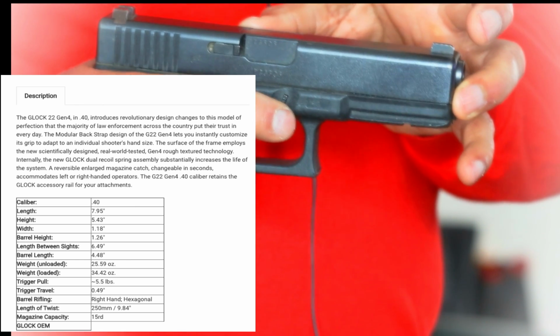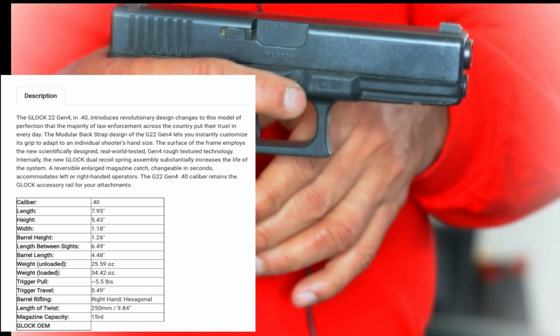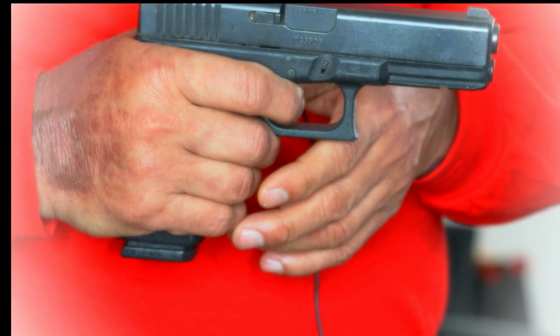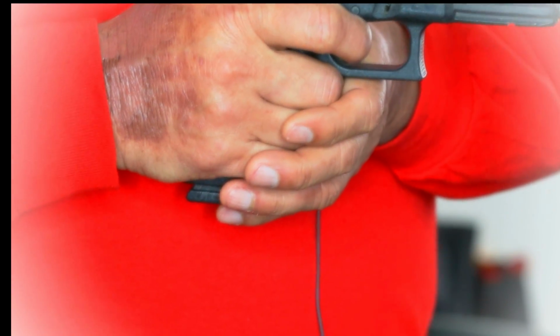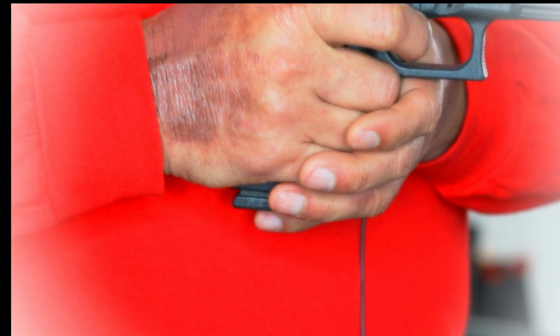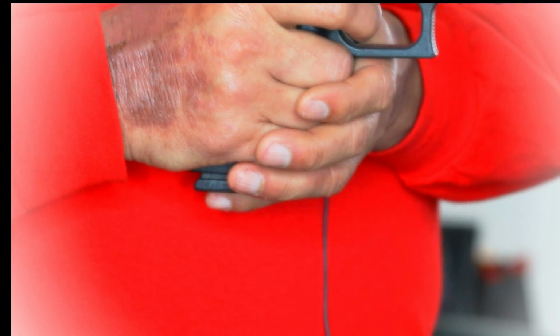Then weight unloaded 25.59 ounces. Weight loaded is 34.42 ounces. Trigger pull 5.5 pounds. Boom. When you do that shooting, that's 5.5 pounds. Trigger travel 0.49 inches. Barrel rifling right-handed hexagonal.